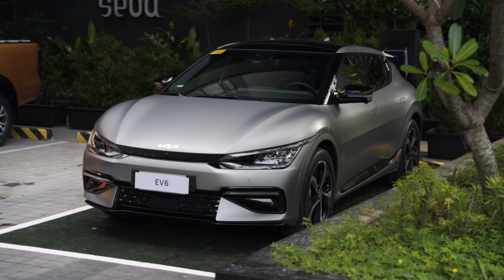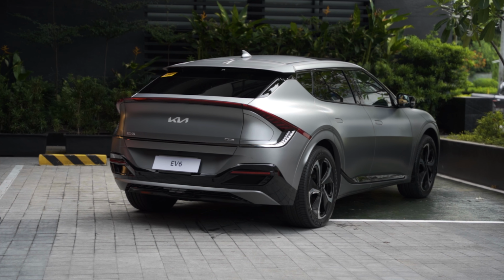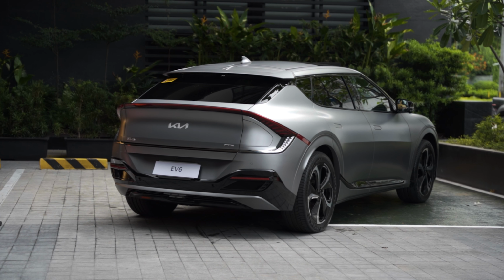Well, I think that's where you're wrong. Aside from the benefits of, for example, not ever going to a gasoline station, and also things like cheaper registration, priority registration, and stuff like that, you do get an EV that's emotional. Now, you normally don't think EVs and emotional come in the same sentence, but in this case, I think Kia has knocked it out of the ballpark.